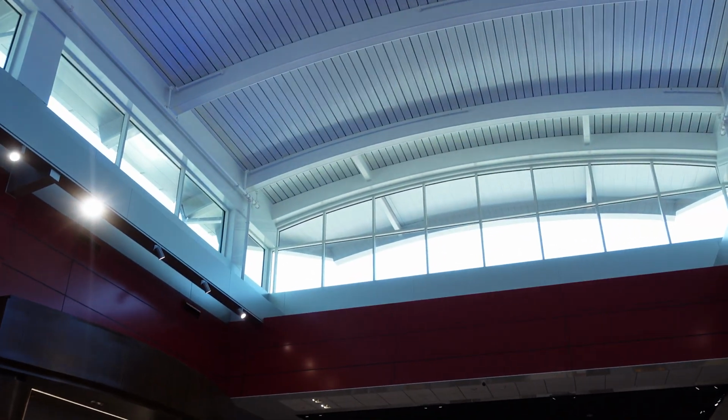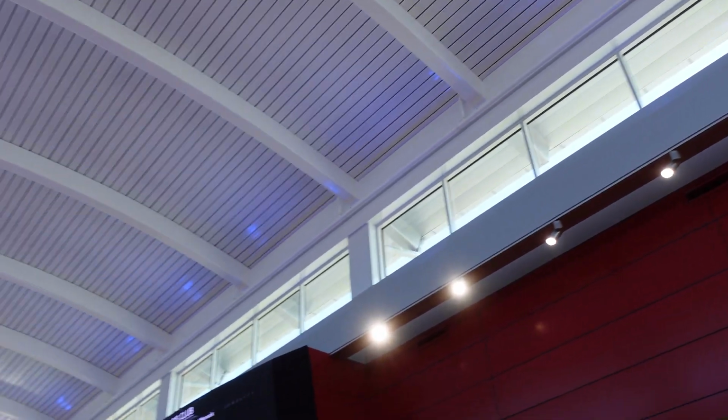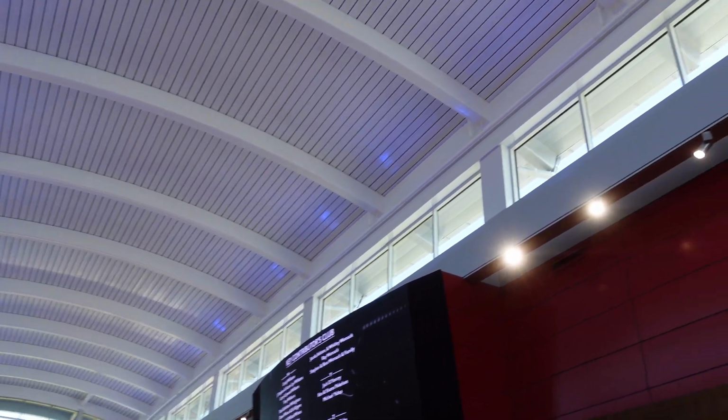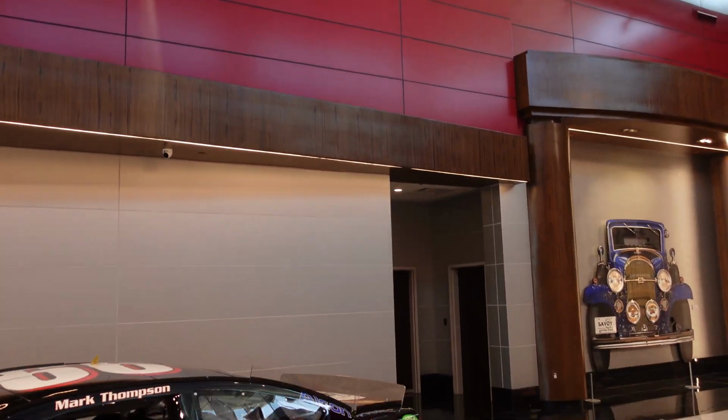One thing I was commenting to my friend is that I love all the light in here. They built a lot of windows on top, so there's a lot of natural sunlight that comes in here. By the way, they're open 10 to 5 Tuesday through Sunday. They are closed on Mondays. I don't know if I mentioned that.